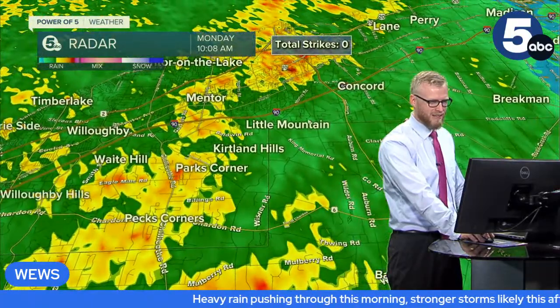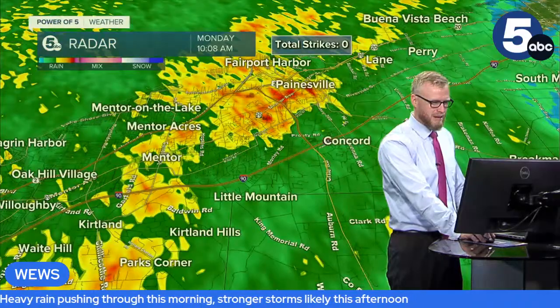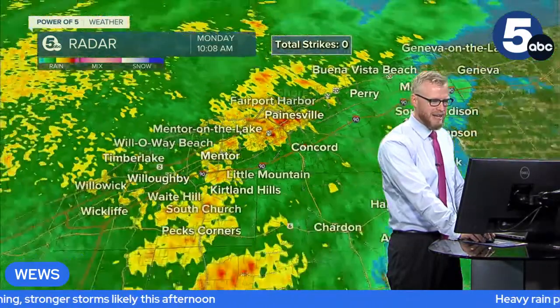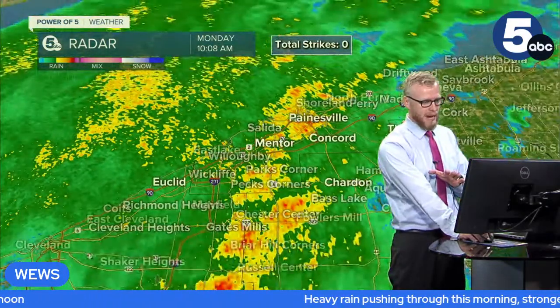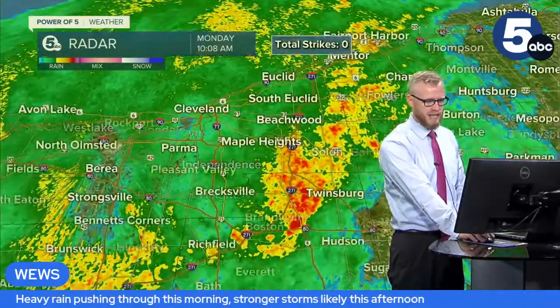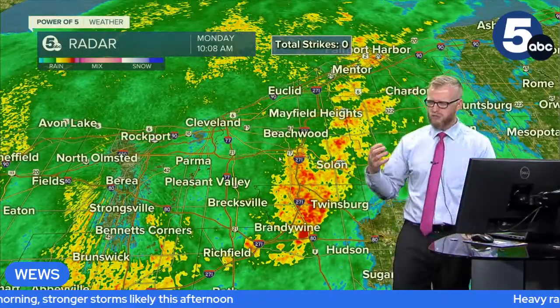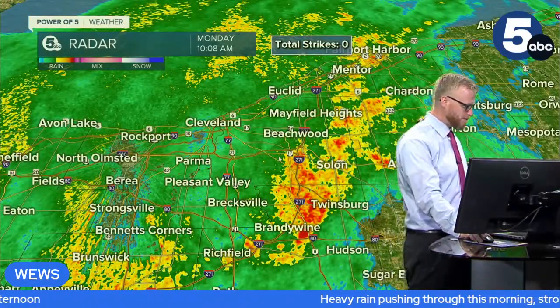Mentor, Little Mountain, Kirtland Hills. Some pretty good rainfall. Painesville, Mentor's got some pretty heavy rain, but you're on the back side of that line. It should start to taper off. Now, it's not just going to shut down. Even back behind it, pushing through Cleveland, I can still hear it on our roof here. There's still some showers around. But as far as the heavy rain, that's the leading edge. There's just so much mugginess, so much moisture in our air, that's kind of what it's dealing with.